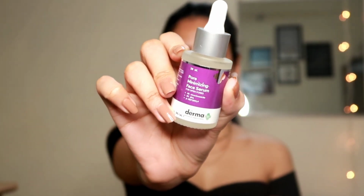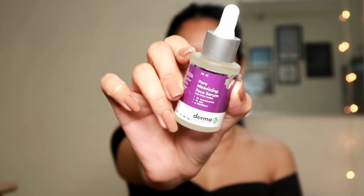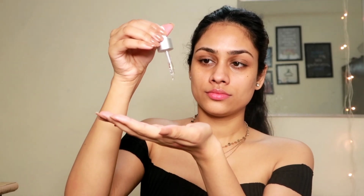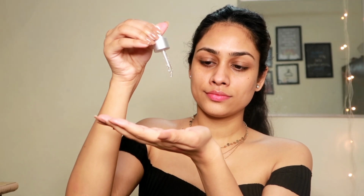This is the Pore Minimizing Face Serum, which has 4% of niacinamide and 5% of PHA. I am taking a few drops of this serum on my palm and then I'm just gonna pat this all over my face and neck area. This is very lightweight and fragrance free. In fact, all these products from Dermaco are fragrance free. This also minimizes the pores and gives smooth skin. So I'm just gonna apply this all over my face until this just gets completely absorbed into my skin.